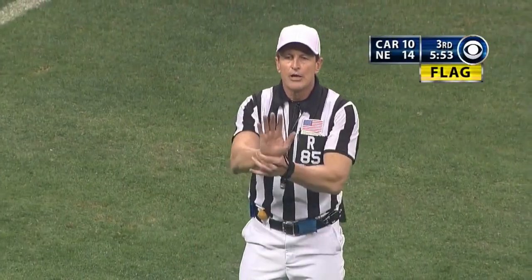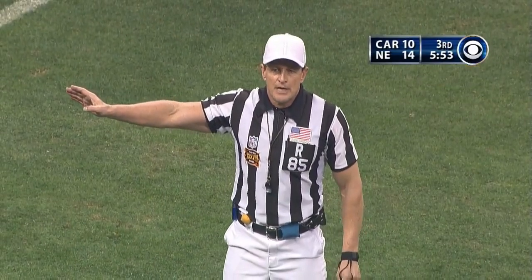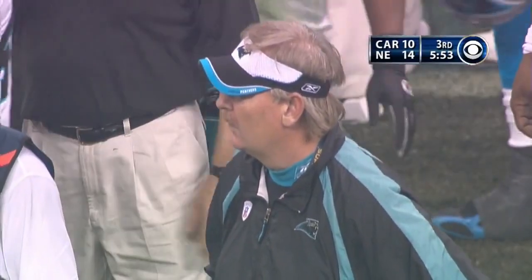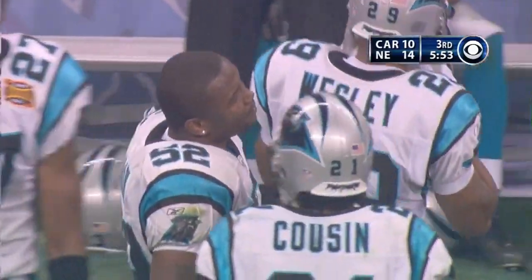During the return, illegal block in the back by the receiving team, number 52. It's a 10-yard penalty. Carolina keeps the ball, first down. It's the second penalty of the night against Brian Allen, a reserve linebacker, number 52.